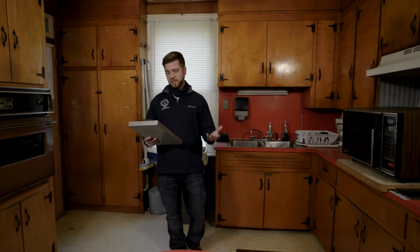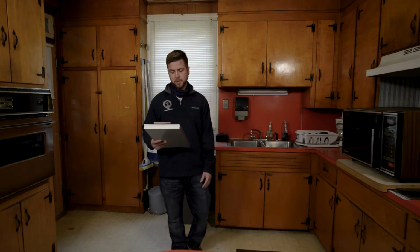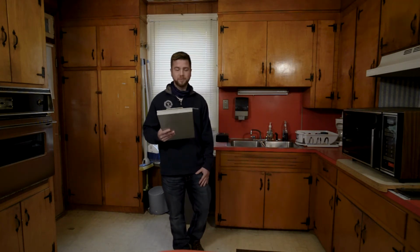All right, so just to recap, we are checking for all of the surfaces, walls, ceilings, and overall cleanliness in the kitchen. We are checking the electrical components. We're checking all windows and doors in the kitchen. We're checking for proper lighting and proper ventilation. We're checking to make sure we have a sink. And we're making sure that we have proper food prep area and that we have proper heat within the kitchen. So that wraps up the kitchen.